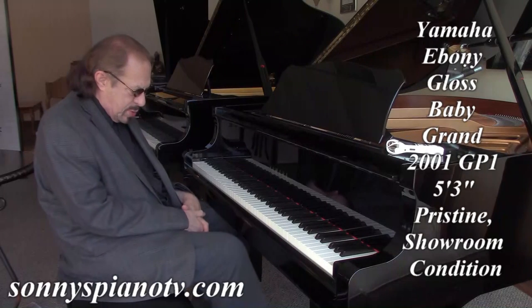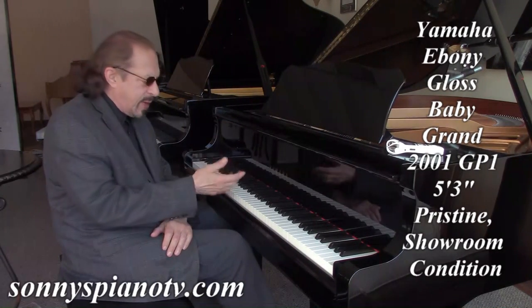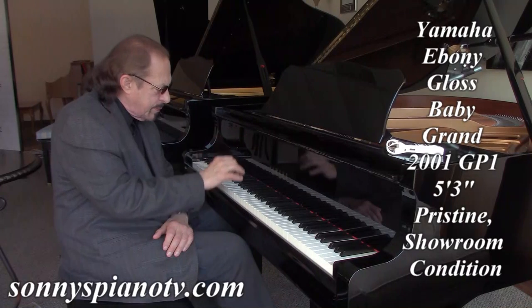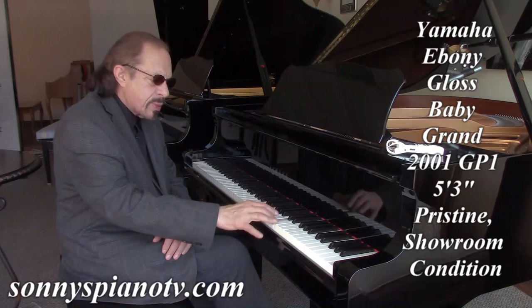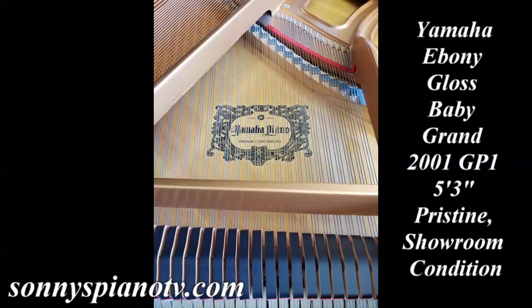Yes, listen to the mid-range on this piano. Got that Yamaha sound and that Yamaha precise action. Nice bass.